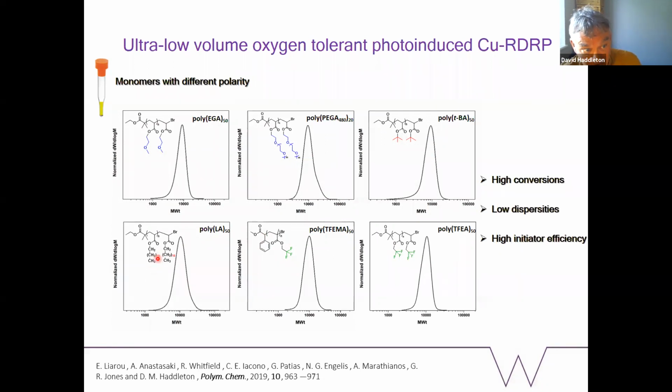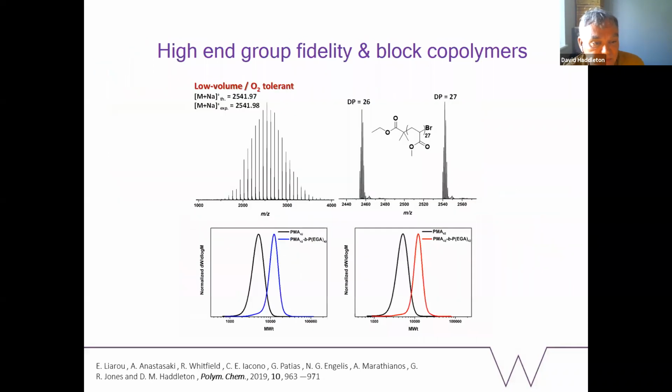And lauryl acrylate is a very hydrophobic polymer. Again, we get, I think, perfect polymers, which we see from the MALDI. So this is the MALDI distribution all the way across the molecular weight distribution. But then when we zoom in on DP26, DP27, there's nothing else initiated. There's no evidence of any termination whatsoever. You've just got DP26, where we've got the initiator on one end and the bromine on the other end, and DP27. So just no termination.